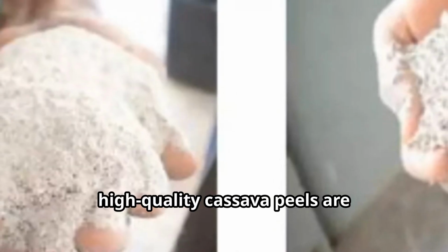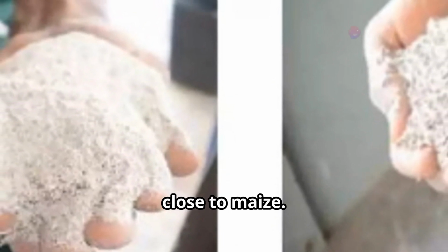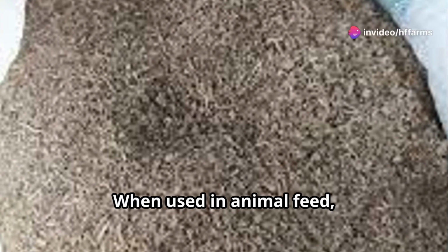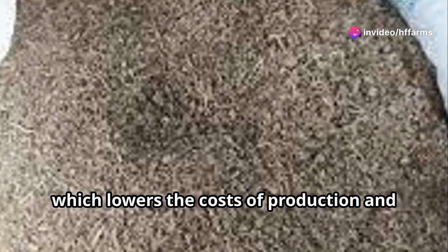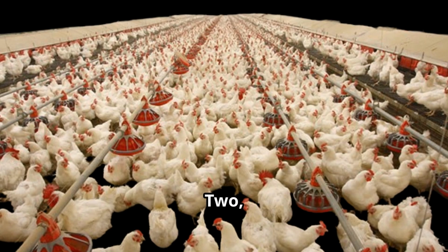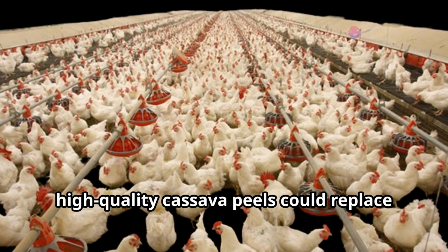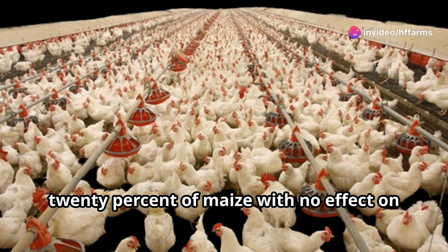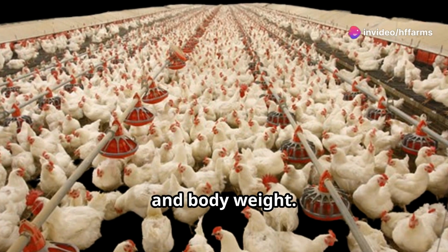1. High-quality cassava peels are energy-rich and have a nutritional value close to maize. When used in animal feed, it reduces the amount of maize needed, which lowers the costs of production and frees up valuable grain for human consumption. 2. In broiler diets specifically, high-quality cassava peels could replace 20% of maize, with no effect on growth performance, feed conversion, and body weight.